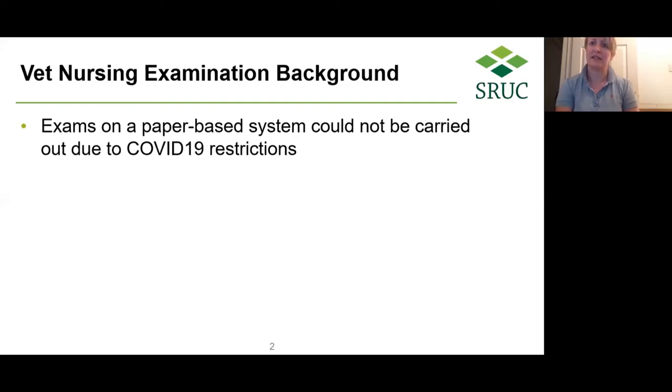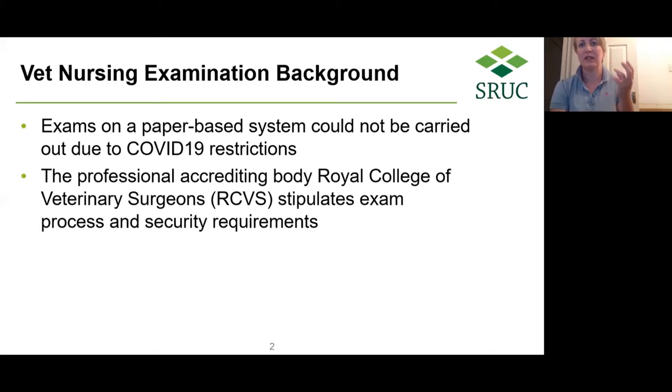Previous to the coronavirus, all of our exams were on a paper-based system, but clearly once the lockdown started, everybody went home and we weren't able to continue those exams on a paper-based system. The Royal College, however, defines that we must have some kind of closed book, restricted exam within every module. So there was a limit to how flexible we could be in our approach to these assessments.